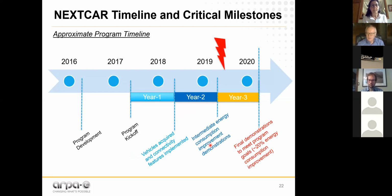In terms of the timeline, we were due to be completed roughly now in 2020. All 11 teams would have completed their 3-year project at about this time. Of course, COVID-19, which I'm showing there as a red lightning bolt, has delayed that, probably by 6 months or more. As I say, I rotated off as the program director responsible for NEXTCAR, and Marina Sofos has come on as the program director who will see out the balance of NEXTCAR Phase 1. We hope to have final demonstrations on track at the end of the project. Exactly when that happens, whether in calendar year 2020 or 2021, is yet to be arranged.